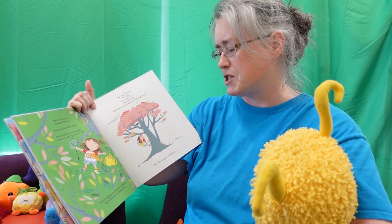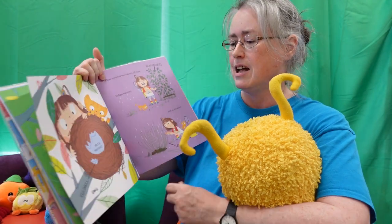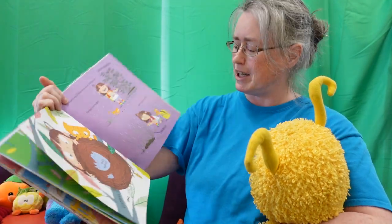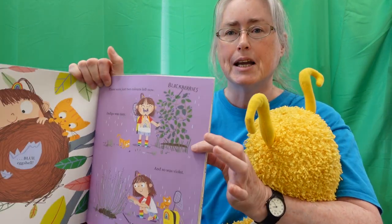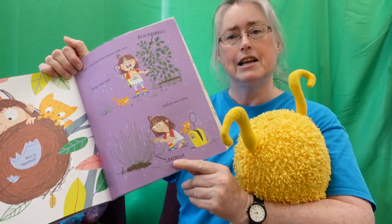Freya leapt up and started climbing the tallest tree in the garden. She looked down, nothing. She looked up, nothing. And then she spotted an old bird's nest. In it lay a small, cracked, blue bird shell. There were just two colours left now. Indigo was easy, blackberries, and so was violet. Lavender.